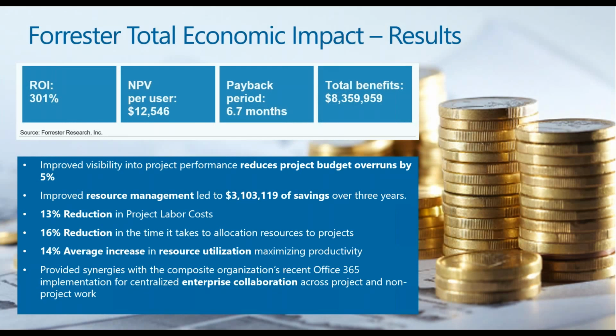Forrester did a total economic impact study for Microsoft, looking at what the real returns are on these. Overall, look at some of these numbers that are pretty impressive. They found that the average ROI was 301%, that the net present value per user was $12,546, that there was a payback period of just over half a year, and that the total benefits, when you total it all together, exceeded over $8 million for an implementation of Microsoft Project Online.